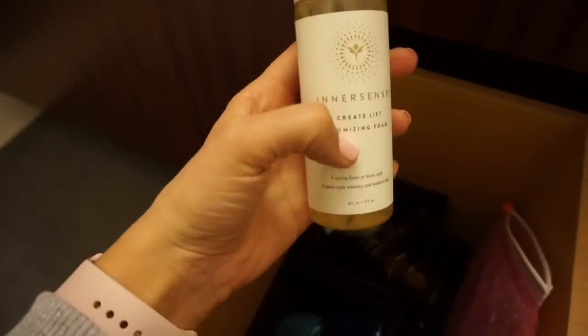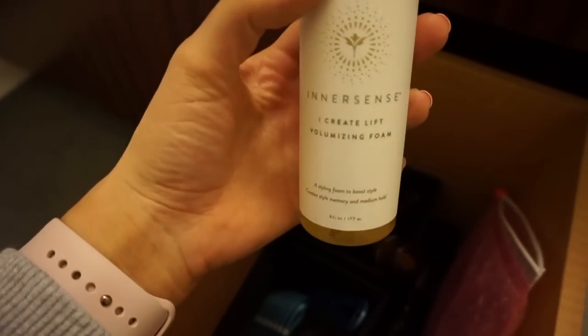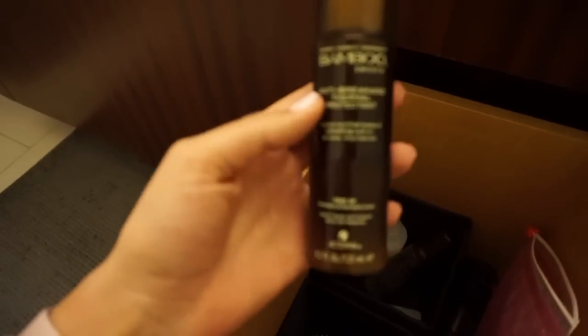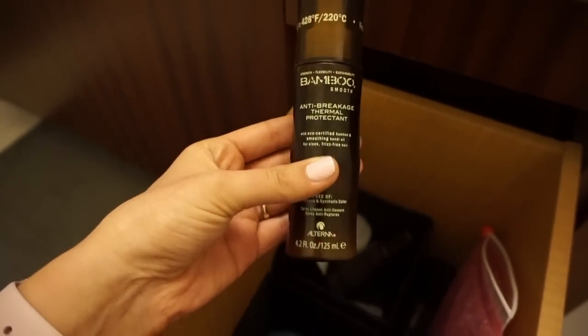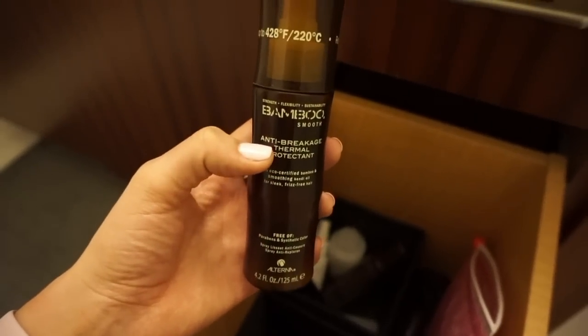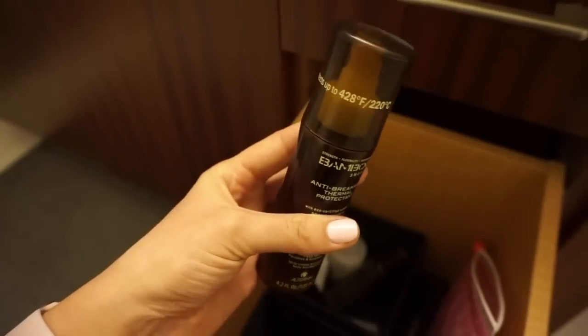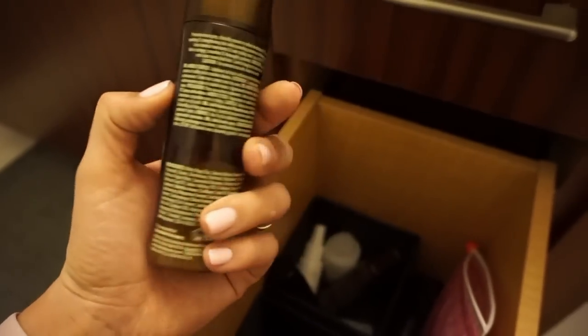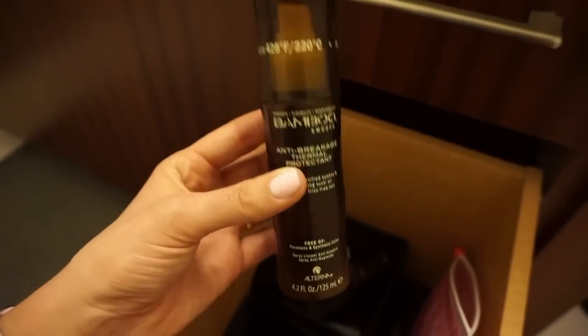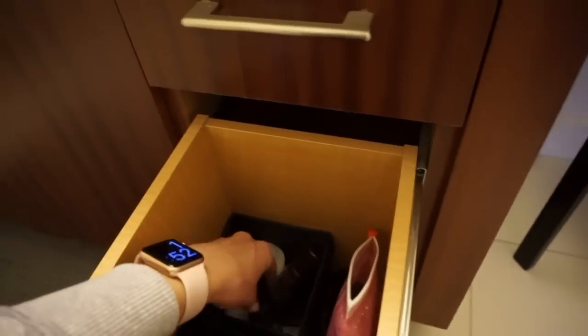And then for hair products, I'm gonna talk about these again when I do the hair video, but I just got the Innersense volumizing mousse, kind of for your roots. So I'm trying that out. This is the heat protectant I've been using for 1 or 2 years now. It's not organic, but it's the Alterna bamboo one. And it's the anti-breakage thermal protectant, protects against up to 128 degrees Fahrenheit. I actually feel like this does a really nice job. So I'm trying to find a replacement, but I wanna make sure it actually protects my hair. So I'm still looking for something like that.